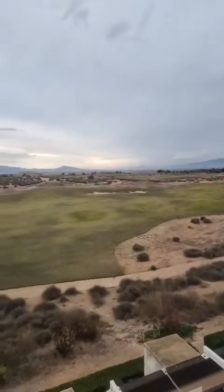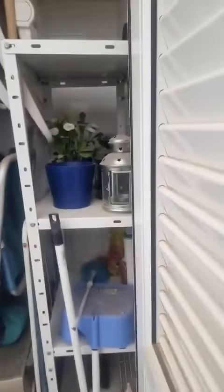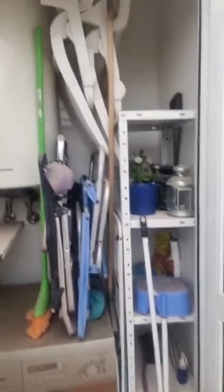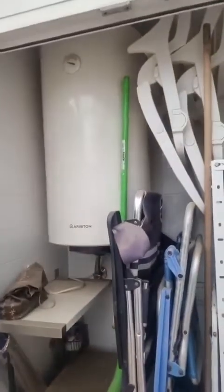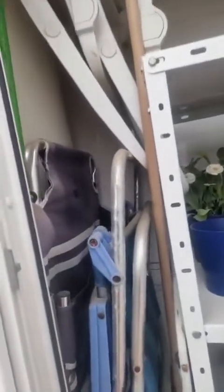Well, we are back on the main terrace. I think I have not shown you the outside cupboard. In the outside cupboard, we have hidden a washing machine and some other mod cons, beach chairs, as you can see. And there's also the water heater in there, so the water heater is electric. Happy days, this always works, no issues, and we always have warm water.